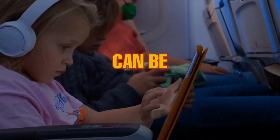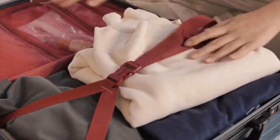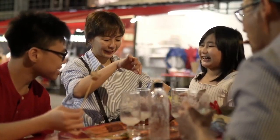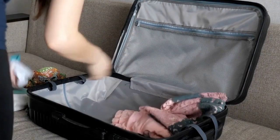Traveling with kids can be a daunting task, but with the right preparation, it can transform into a fun and memorable adventure for the entire family. Here, we'll delve into some essential items and strategies to consider when embarking on a journey with your little ones.